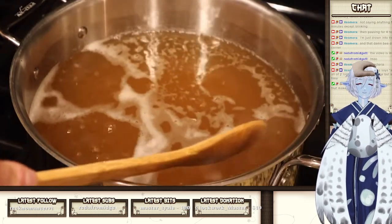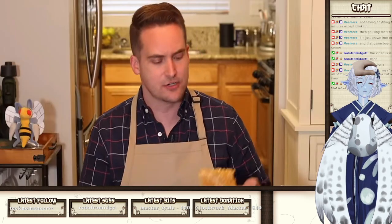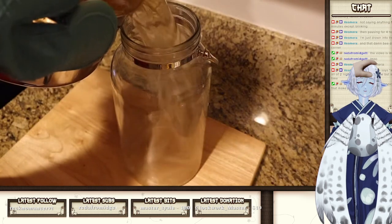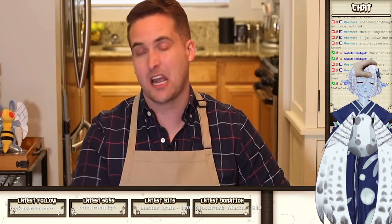As it boils, skim off any scum that forms at the top. Though you really shouldn't have that much scum unless you're using honey directly from honeycomb, because that can have dirt or pieces of wax in it, and that's really what's going to be bubbling up to the top. Once boiled, take it off the fire and pour it into the second vessel. Hopefully doing a better job than I did, because I spilled a bunch and it got really, really sticky for like days afterward. I couldn't get it to be non-sticky.